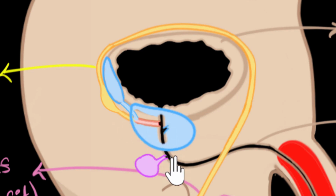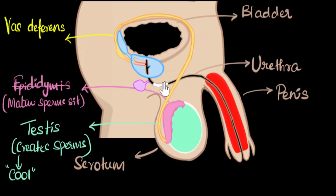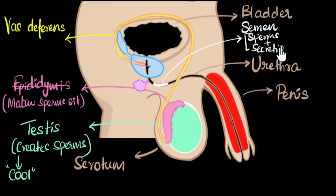And finally, the sperm and fluid mixture, which eventually comes out of the urethra. So let's say this is that mixture. This now is what we call the semen. So the semen contains the sperms and it contains all the secretions plus the secretions from the accessory glands.